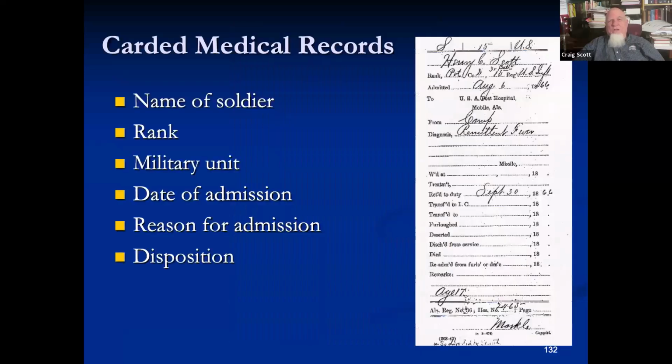You also may find medical descriptive lists. These are reports of medical hospitalization. You may also find hospital autopsy reports. I believe you're doing really good genealogy if you know how much your guy's spleen weighed when he died. That said, there are carded medical records. Now, the carded medical records for Confederates are included in the compiled military service records. They are not included for Union soldiers, so therefore you will have to go and get those separately.